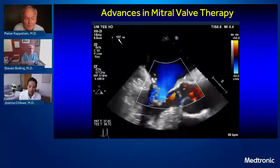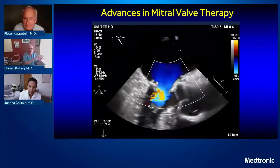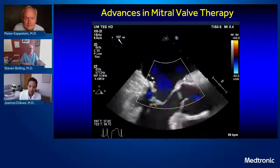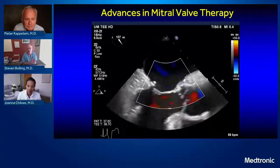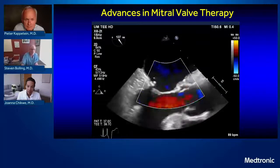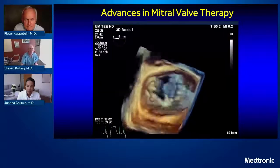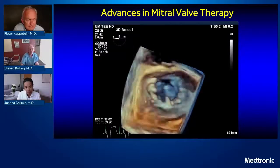So the first case I showed on purpose was a little older case, a huge resection and sliding plasty. This is a very limited resection. And then I'm going to show a third case, and then I think that my time is up. Oh, this was the 3D, which again gives you a nice picture of how the valve is working.